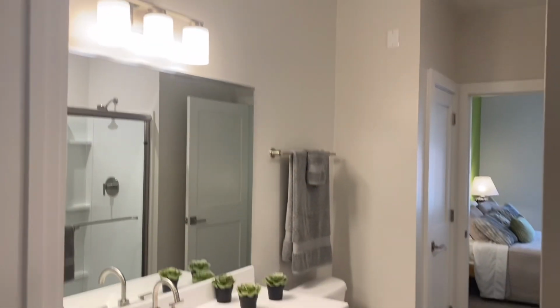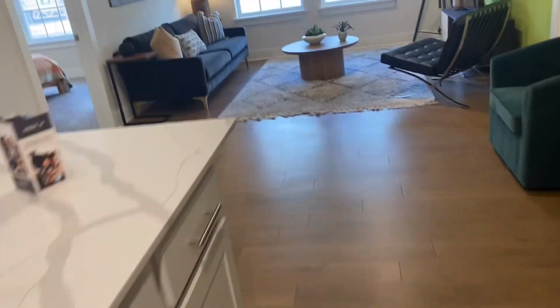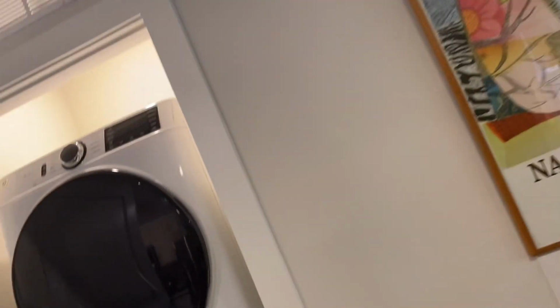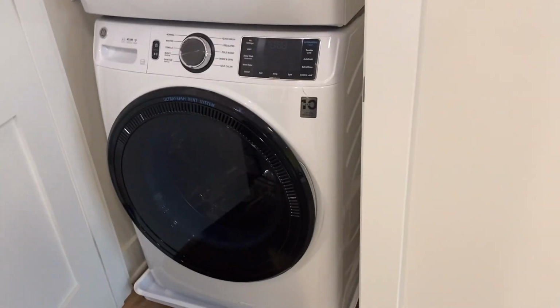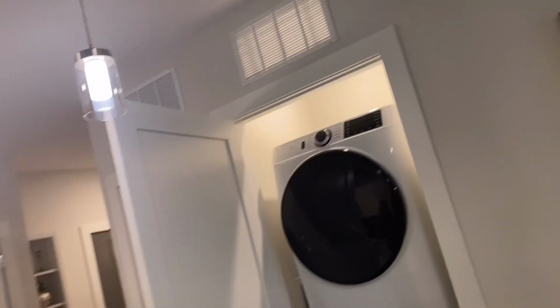You also get a full-size pantry. Yeah, pretty big. It is very big. Did you see the washer and dryer too? The washer and dryer is Bluetooth, so you can connect your phone to it, it tells you when it's finished, and you can start the cycles from your phone. Oh, that's cool. Yeah, it's fancy.